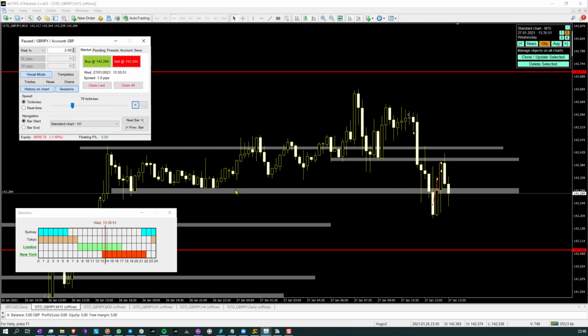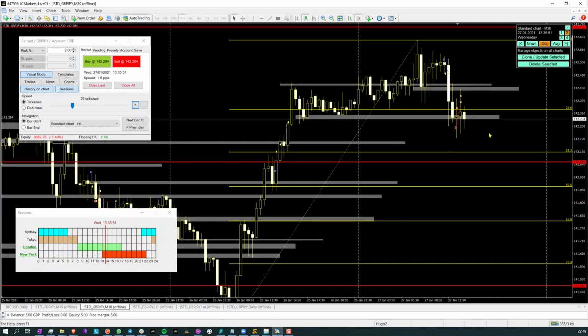But we are back inside this range when we close like this. But not this range, because this one we are still testing. Rejection, rejection again with a lower low. That was my entry there. This was a break, a close below.